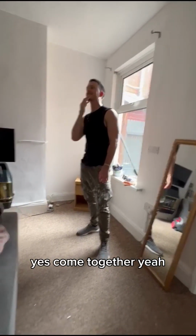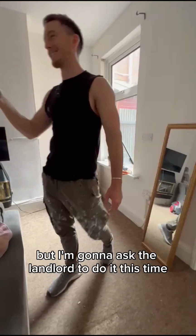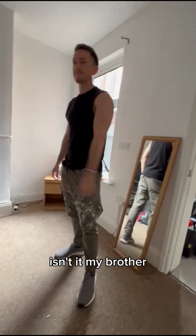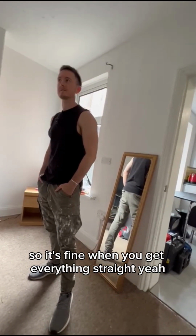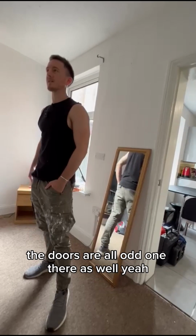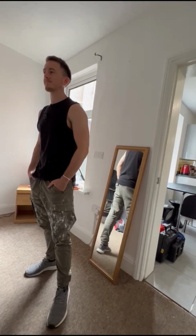It's come together. Yeah. That one's got locks on the doors. It hasn't, no. But I'm going to ask the landlord to do it this time as opposed to doing it myself. It's a bit of an effort, isn't it? My brother's a chippy, and he does all that for me. So it's fine when you get everything straight. Yeah. But when the doors are all odd, weren't they, as well? The doors are odd. They're slightly warped, and you know, it's all good.